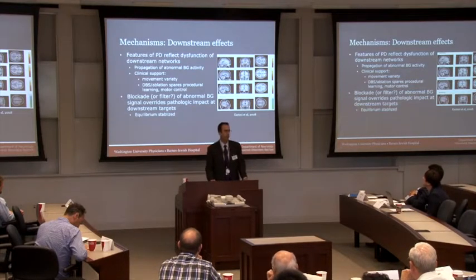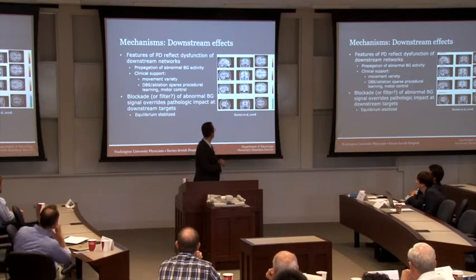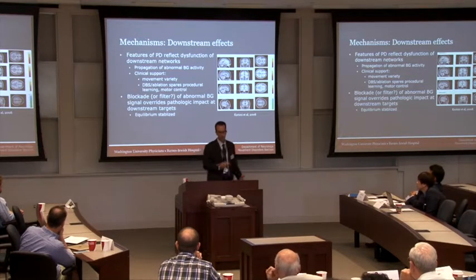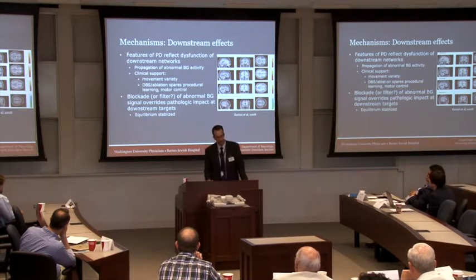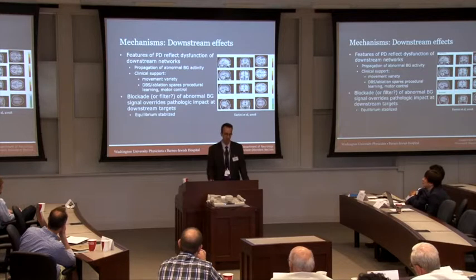Does it matter what we're doing locally? Maybe not. We think about downstream effects, and clearly there are downstream effects. This is just a PET image here. When we turn on DBS and compare that to the off state, we see blood flow responses in the thalamus. We see blood flow responses in the premotor cortex. Clearly this is a network effect, and the propagation, the disruption of these abnormal basal ganglia signals are changing these downstream effects.